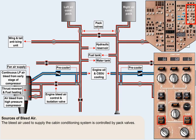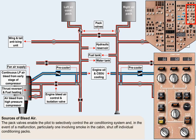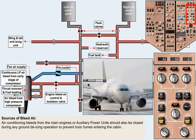The bleed air used to supply the cabin conditioning system is controlled by pack flow control valves, sometimes called pack valves. The pack valves enable the pilot to selectively control the air conditioning system and, in the event of a malfunction, particularly one involving smoke in the cabin, shut off individual conditioning packs. Air conditioning bleeds from main engines or auxiliary power units should also be closed during any ground de-icing operation to prevent toxic fumes entering the cabin.